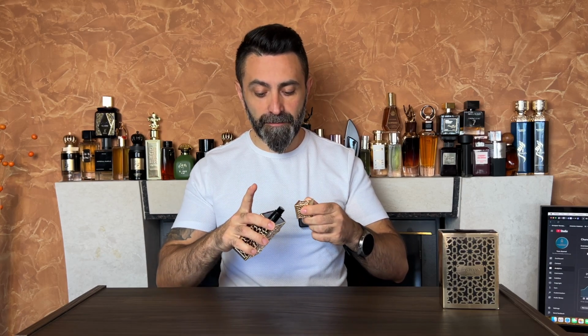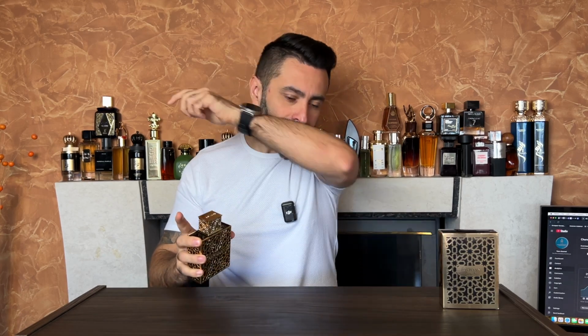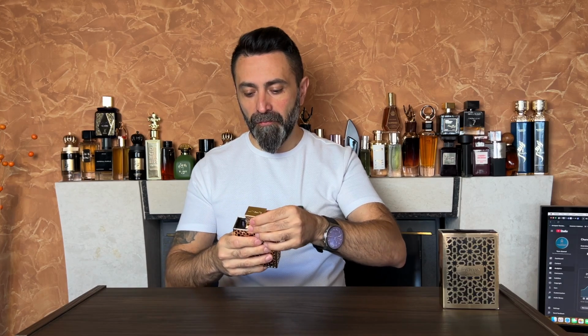Now let's talk about the more important stuff, meaning the actual scent of Rayhaan Elixir, how it smells, how it performs, how close it is to the original fragrance. I'm going to respray this one because I'm already wearing it today on my left arm. The spray is good, actually quite good. Pretty much every Rayhaan fragrance that I've tried has had a pretty decent atomizer. And now onto the scent itself.